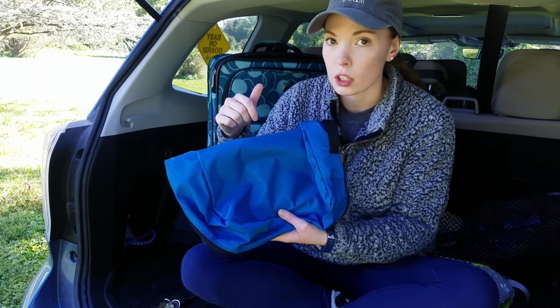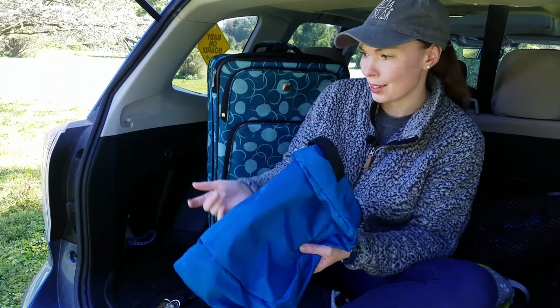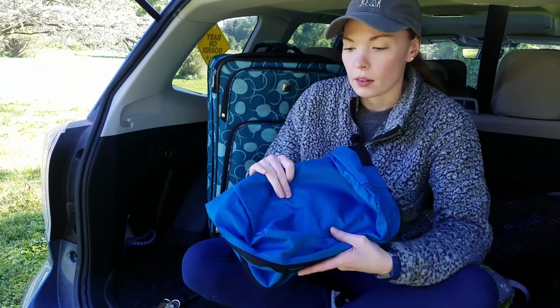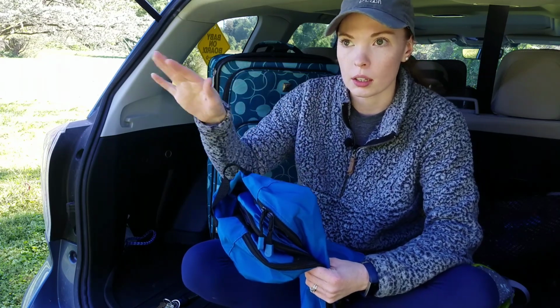Not only did it keep everything super organized within the suitcase itself, because we only use this one guy, it's not taking up that much space. Look how much space this thing's taking up, right? So bring one suitcase, throw everybody's stuff in there. Then whenever you get to the place you're staying at, just pull it right out of the bag, put them in their own corresponding rooms.